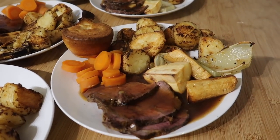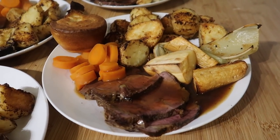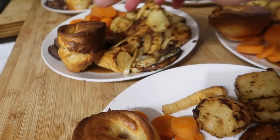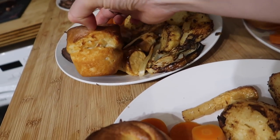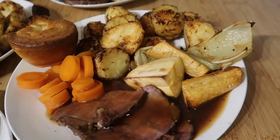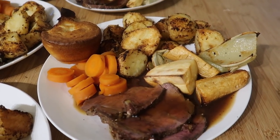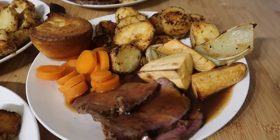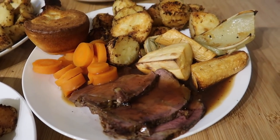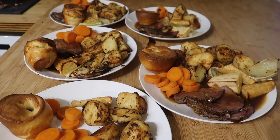So for dinner tonight, we have got a roast beef dinner. So we've got obviously our roast beef, we've got some carrots, some Yorkshire puddings, which haven't turned out too badly this time, although I'm not as impressed as I was last week. We've got some roast parsnips, some roasted fennel, and some roast potatoes, and some beef gravy that I've used shallots, garlic, the beef juices, and some corn flour to thicken it up, so proper beef gravy, and a dog snoring in the background, as always. And this is what we have got for our Sunday roast tonight.